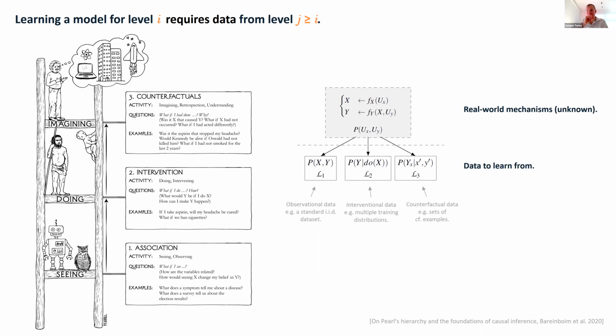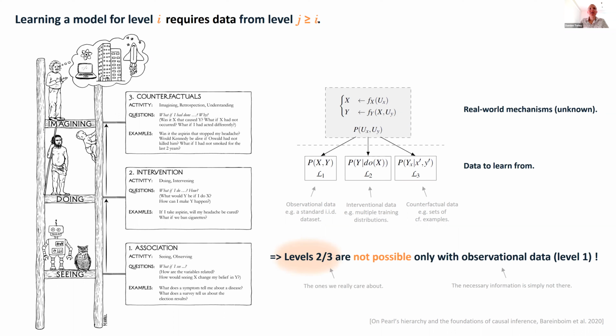And now level 3, that's the kind of counterfactual examples, where we have sets of examples that differ only slightly or have different labels. And so the point here is that since you need data from a certain level to answer queries from that level, it means that levels 2 and 3, which are the levels we really care about if we want to do OOD generalization, are not possible if you have only data from level 1. I think that's really the key here. If there's something to remember, that's really the point, that we need more than just the standard training data sets to do the kind of generalization that we actually care about.